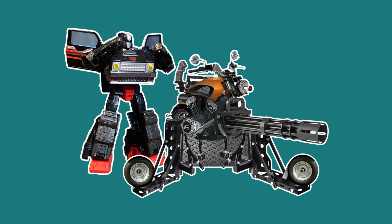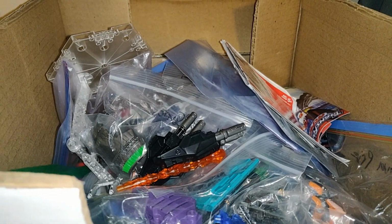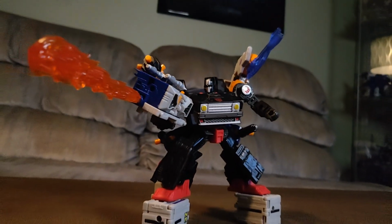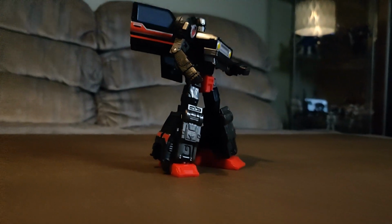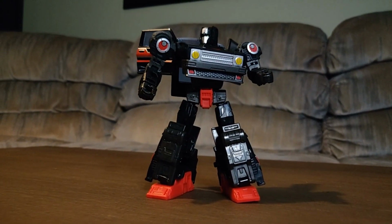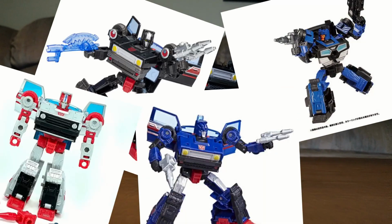I've got a huge box of accessory leftovers from my collection, but I still struggle to find something that makes Burnout feel totally complete. Maybe I gotta invest in the perfect weaponizer. We'll see. But even on her own, Burnout is still a wonderful bot. I would gladly recommend any version of the Skids Generations mold. Lord knows that there is a few of them to pick from at this point.